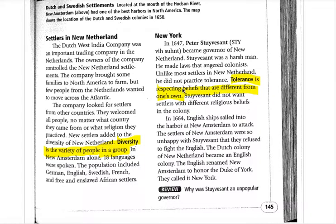Tolerance means that we respect beliefs that other people have. We don't have to agree on everything, but it means that you respect it. It's okay to not agree with everything. We talk about this pretty often. We're not always going to agree with our friends or our classmates, but it's important we listen to their side and respect what they're saying. Stuyvesant did not want settlers with different religious beliefs in the colony.